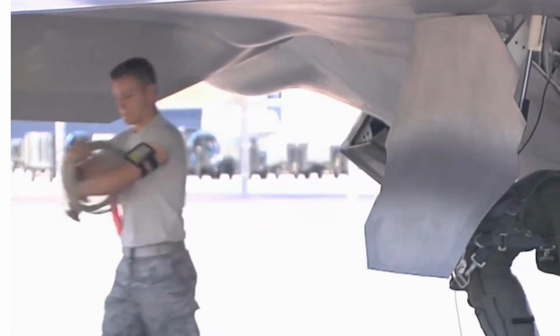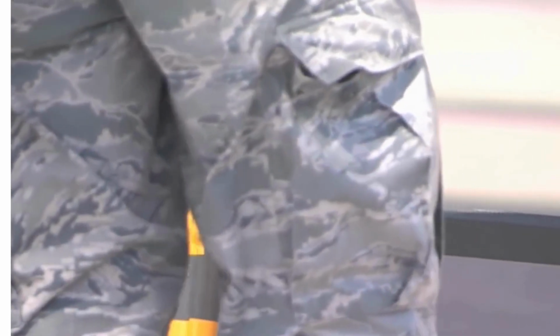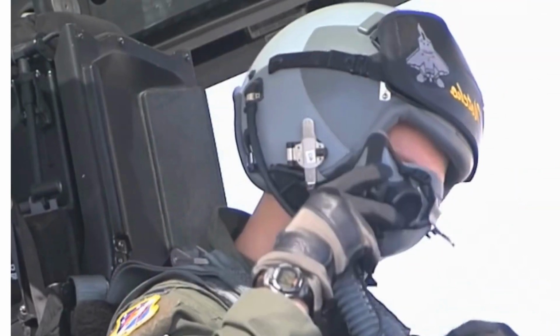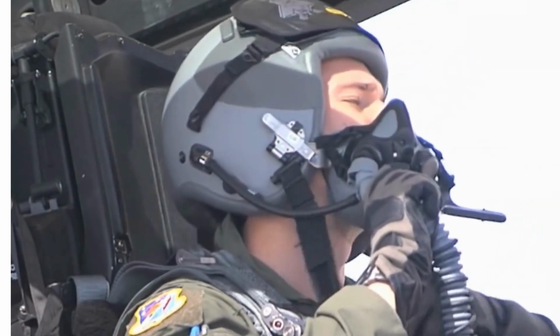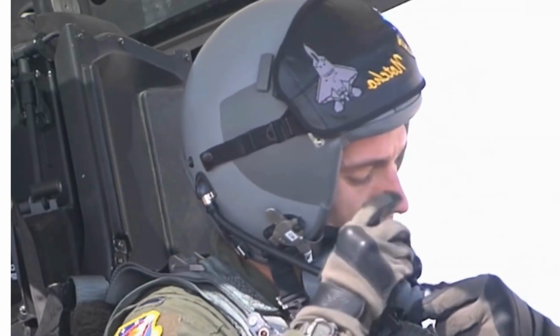The future. NGAD, Next Generation Air Dominance. The F-22's long-term replacement is already in development under the Air Force's Next Generation Air Dominance, NGAD, program. Unlike traditional aircraft programs, NGAD is envisioned as a system of systems, not a single jet.